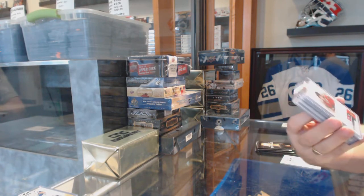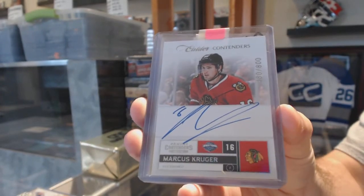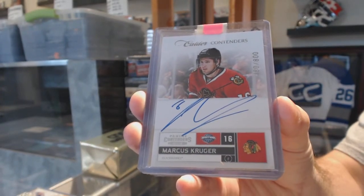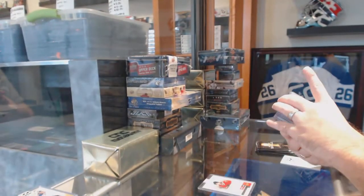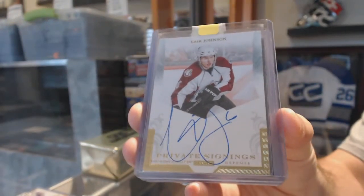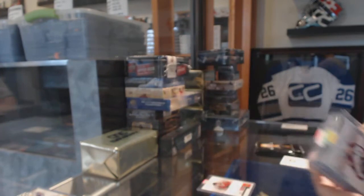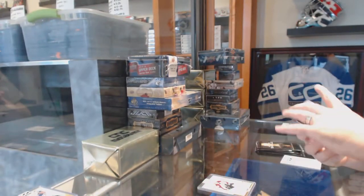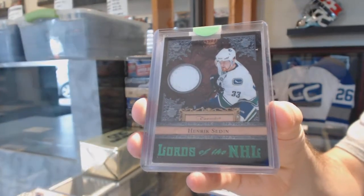We've got for the Chicago Blackhawks number 800 Calder Contenders rookie auto, Marcus Kruger. Marcus Kruger. For the Colorado Avalanche, private signings autograph, Eric Johnson. Eric Johnson. For the Vancouver Canucks, Lords of the NHL jersey, Henrik Sedin.